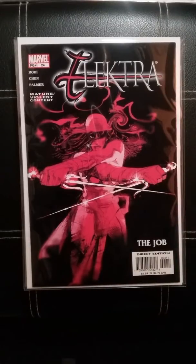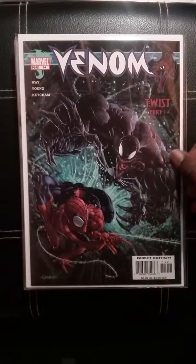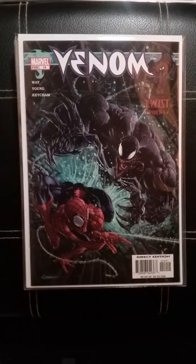There were a few others, but the comic book shop didn't have them, so I was kind of disappointed, but I was glad I got what I got. This book, they made mention of too. This is the first Clayton Crane rendition of Spider-Man and Venom.